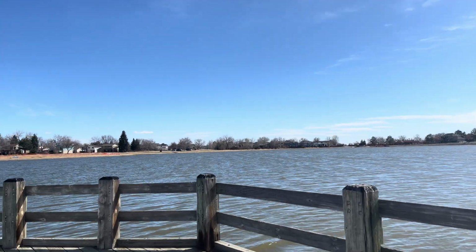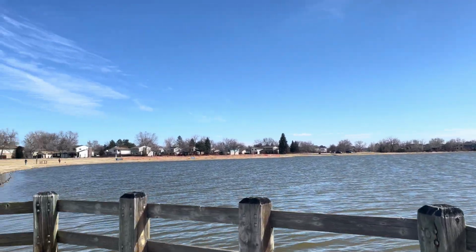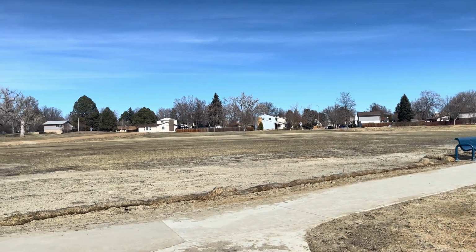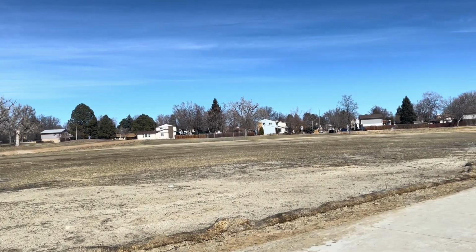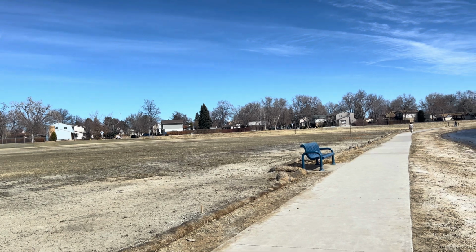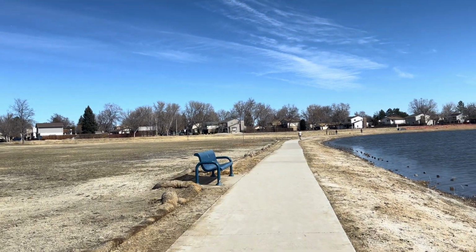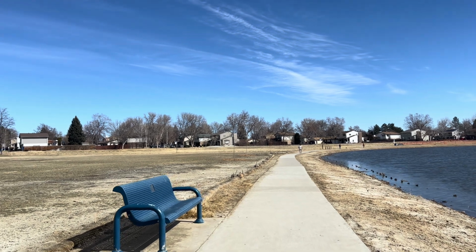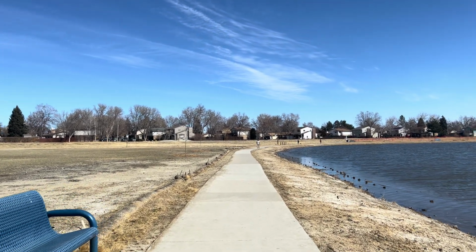Anyway, I found this on accident. I don't know much about Arvada. I know I like the historic area, and I've been to the historic downtown of Arvada several times. I was just driving. I was like, let me find this cool park to go walk around, and I found water, and I was like, oh yeah, we're walking around this.